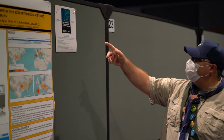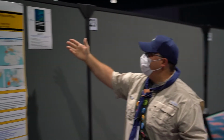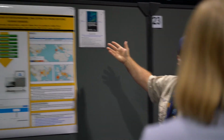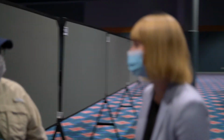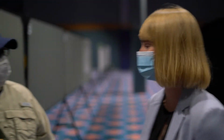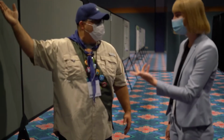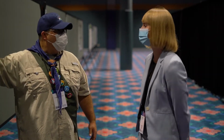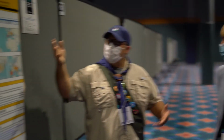Is this the next generation sequencing in forensic science? I just read this book by Kelly Elkins and Cynthia Zeller. Well, yes, these are my mentors. So they've written a fabulous book, and they taught me next generation sequencing for my research. You're kidding me. That's amazing. This is great reading during the pandemic. I know. Nice, easy read. It's perfect. Can you tell me a little bit about what you did here for your study?